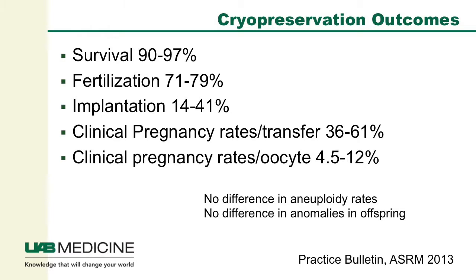The data that we have suggests that there's no difference in survival, fertilization, or implantation rates in oocytes that have been frozen up to 48 months. Additionally, a series that looked at up to 900 live births conceived from frozen oocytes showed that there was no increased risk in congenital anomalies in these offspring. We encourage women's healthcare providers to understand these techniques and to be advocates for their patients.